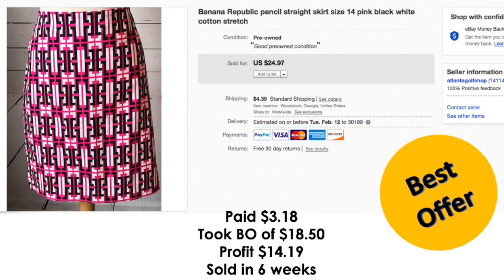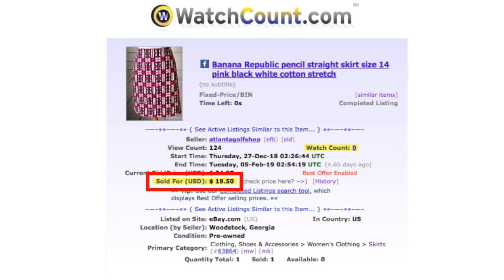Okay, this is a Banana Republic pencil skirt. I saw this at Goodwill on full price and I waited for it to go on the half price sale. So I picked it up for $3.18. Took a best offer of $18.50. Profit was $14.19. It sold in 6 weeks. And I had my eye on this because it was size 14, which is a larger size. And it's also got that pink and black color scheme, which always does well for me. So here you can see it had 124 views with 0 watchers.